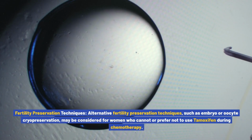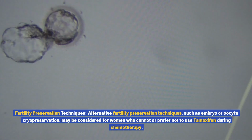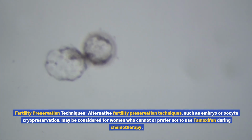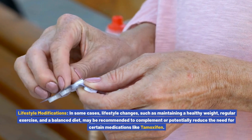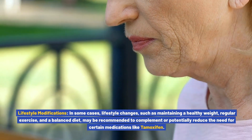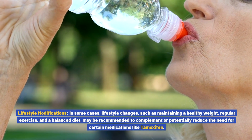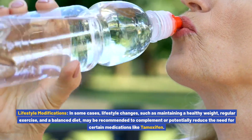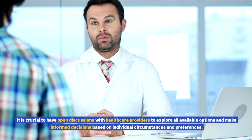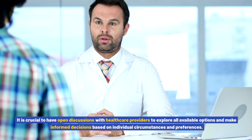Fertility preservation techniques. Alternative fertility preservation techniques, such as embryo or oocyte cryopreservation, may be considered for women who cannot or prefer not to use tamoxifen during chemotherapy. Lifestyle modifications. In some cases, lifestyle changes, such as maintaining a healthy weight, regular exercise, and a balanced diet, may be recommended to complement or potentially reduce the need for certain medications like tamoxifen. It is crucial to have open discussions with healthcare providers to explore all available options and make informed decisions based on individual circumstances and preferences.